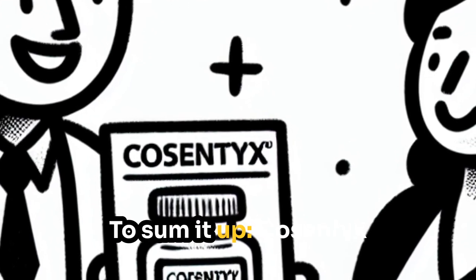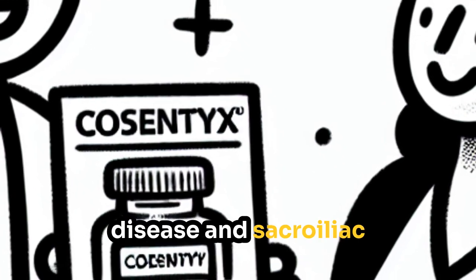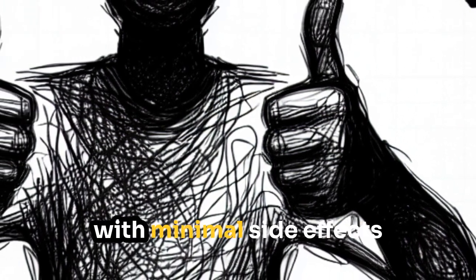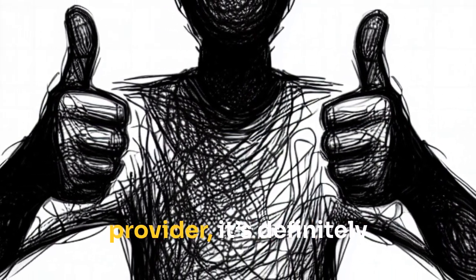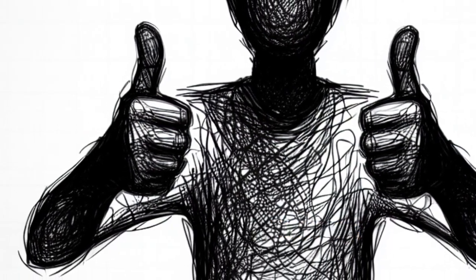To sum it up, Cosentyx is one of the best treatments for inflammatory spine disease and sacroiliac joint inflammation, offering powerful relief with minimal side effects and the convenience of no regular lab monitoring. Whether you're a patient or a healthcare provider, it's definitely worth considering as a top-tier therapy.